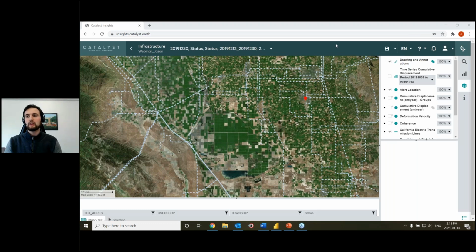So what we have here in the information viewable in the service, we can see the alert location and its associated transmission lines. The alert location is that red dot, and that's been based on the notification. So now we need to analyze the deformation measurements to determine if the user needs to send a maintenance crew to check the location.